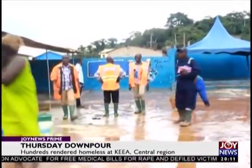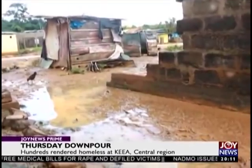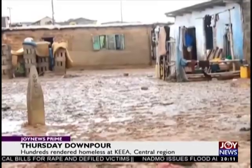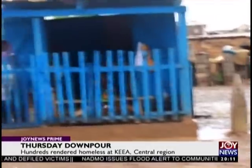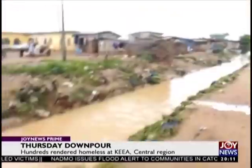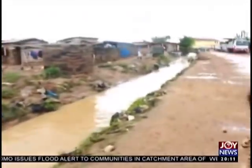The National Disaster Management Organization attributes the disaster to choked gutters in the town. They blame residents for contributing to the disaster by throwing waste into the drains. Patrick Obeyeboa is the NADMO coordinator in the Komenda Edina Eguafo Abrem municipality.